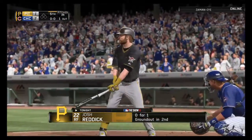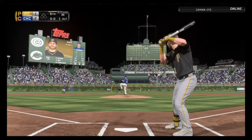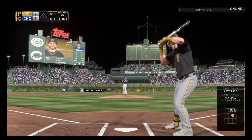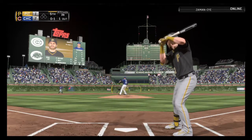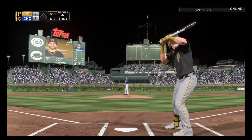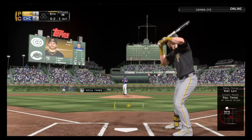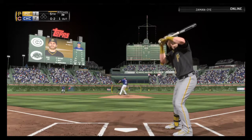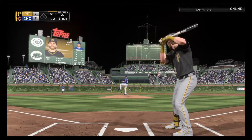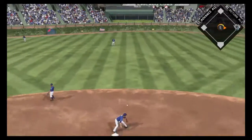Josh Reddick stands in. He's 0 for 1 after grounding out. Behind on that one, now behind in the count, 0-1. And he falls behind 0-2. A little late on the fastball, but he's able to spoil that one off, and he'll get another chance. Now a check swing, but he holds up in time. Ball 1. 1 run, 2 hits, and no errors so far for the Pirates. Line towards center field, and that's into the outfield for a 1-out base hit.